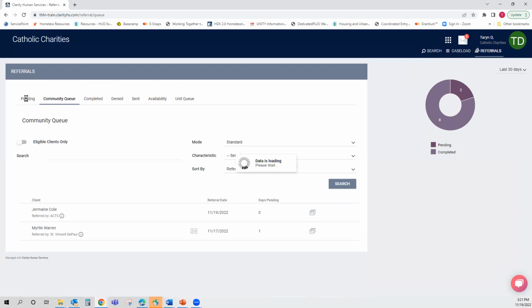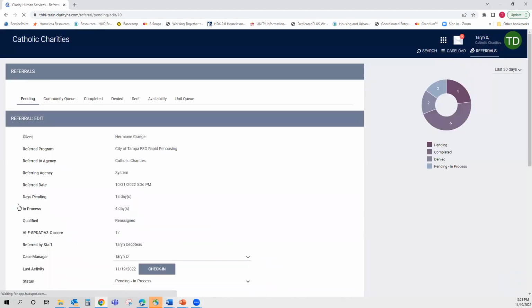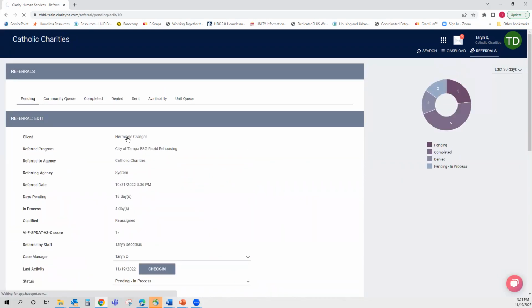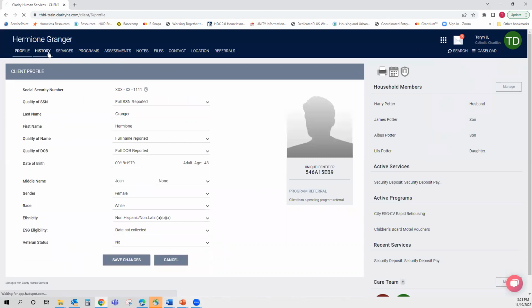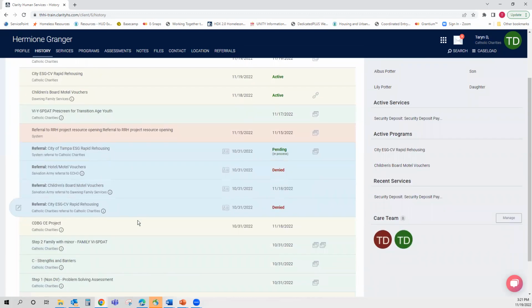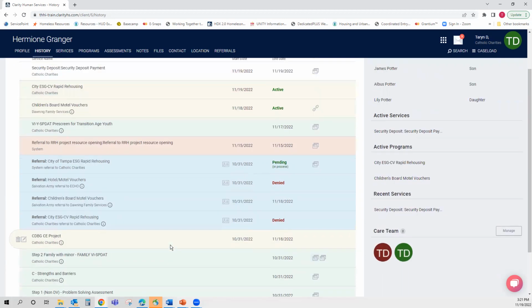Other than that, once a determination has been made as to whether the client is eligible, or if their referral is denied, it will all be done in the pending tab. When you click the pencil, you can always make the edits there in the referral edit. Also, if you click on the person's name itself, you'd be taken to their profile page. In history, you're going to get a bird's eye view of exactly what is going on, so pay attention to the different colors, because they will give you an idea of where the client is at.